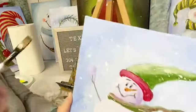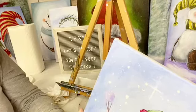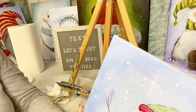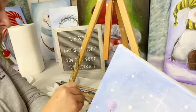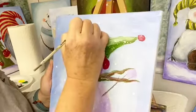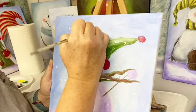Then you take, sorry, that is not a liner brush. Where'd my liner brush go? Okay, so then you take your liner brush. It sounds like my husband's remodeling upstairs. He's putting together an elliptical, I think. And he said he was going to have me help him, but I guess he couldn't wait.